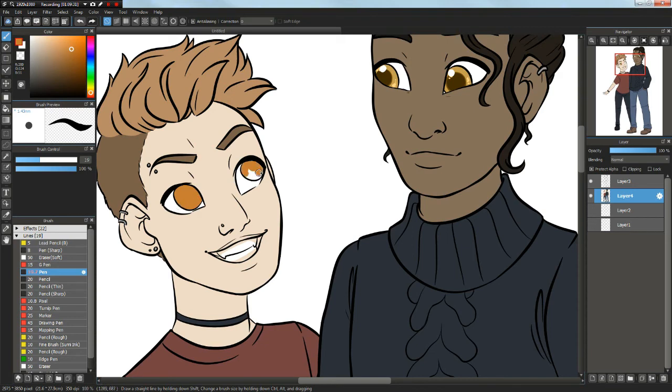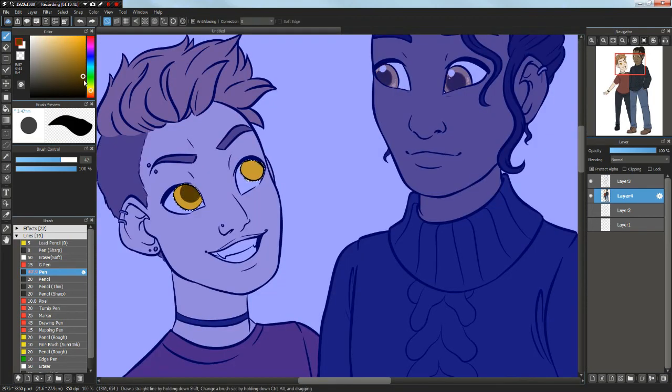Cleaning up those colors. I made Cheddar's eyes a little too orange at first, then I go back and fix that up. And then shade those too.